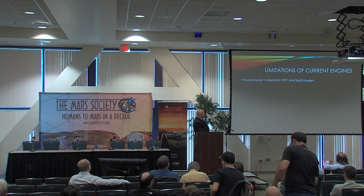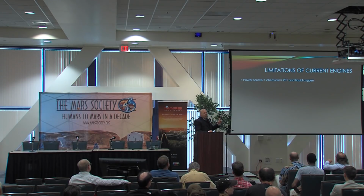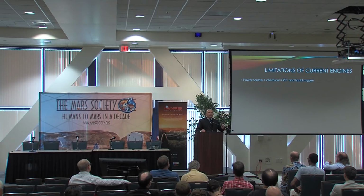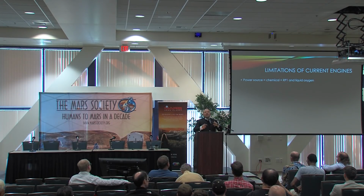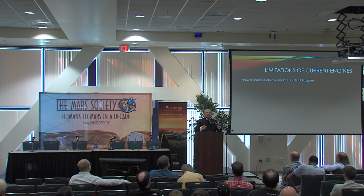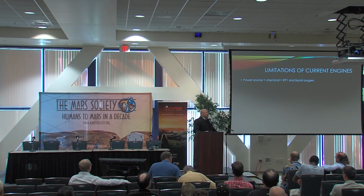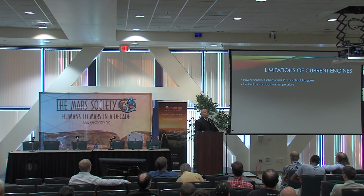Limitations of current engines. Power source is chemical. RP-1 liquid oxygen. This burns at a specific heat. You can use liquid hydrogen, but then your volume is about 7 times greater than if you use RP-1 because it's not very dense. Then you end up with huge tanks like the big orange thing that we had on the space shuttle. You've got to move that through the air, by the way.